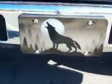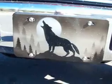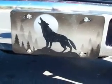You got some chipping right here in the paint. Looks like it may have brushed against something on the passenger side, but you can see my reflection in the paint. It's a nice deep gloss. It's also got an engine block heater right here. You plug it in, and we'll even leave this incredible Wolf Howling at the Moon license plate for you.